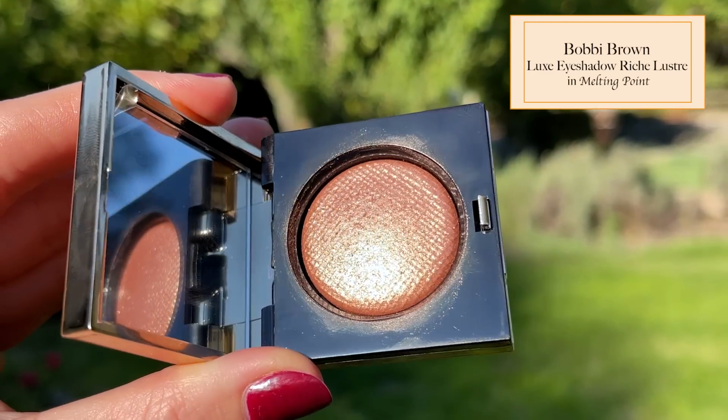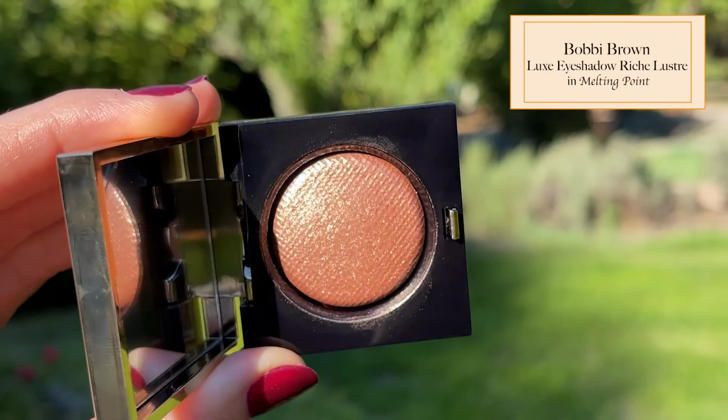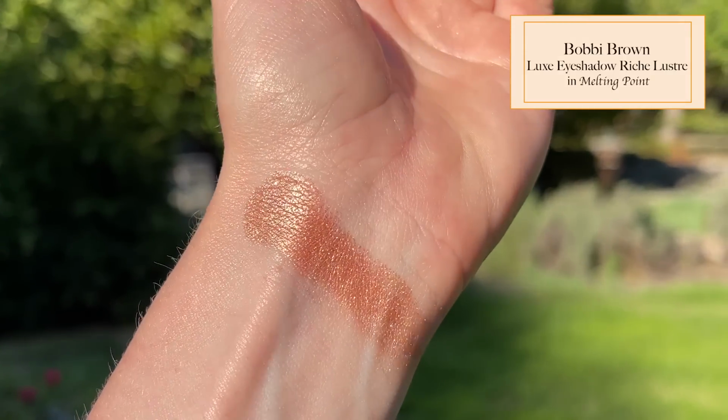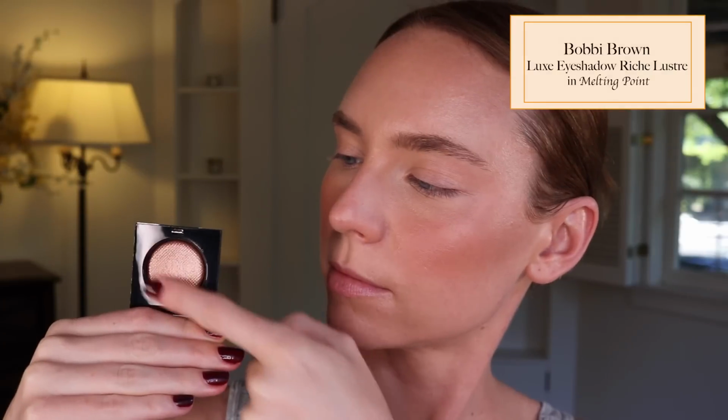I couldn't help myself on Neiman Marcus. I had to pick up some more single eyeshadows, so I purchased the Bobbi Brown Luxe Eyeshadow Rich Luster in the shade Melting Point. This is such a me shade. It's perfect if I just wanna slap something on as a one and done, add a little bit of shine. It's just like the Surratt eyeshadow and some of the others I mentioned in that it's like a metallic finish with some glitter dispersed in the formula as well, so it looks like you put more effort into it than you really did. It provides a really beautiful high shine metallic finish.